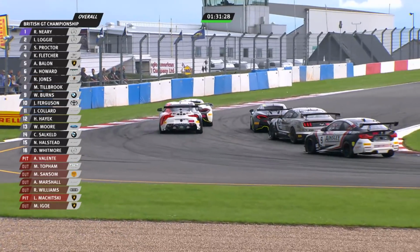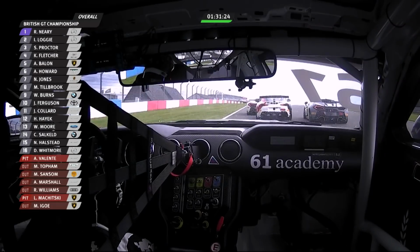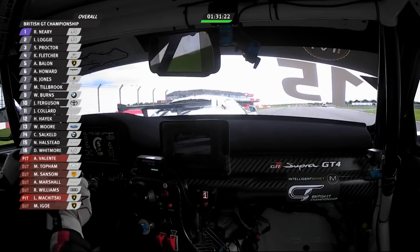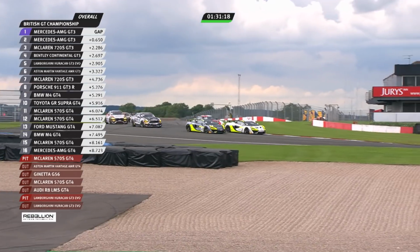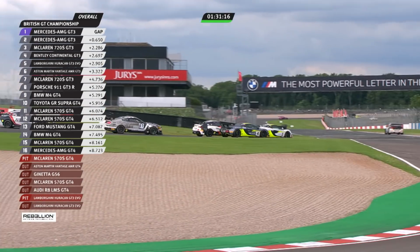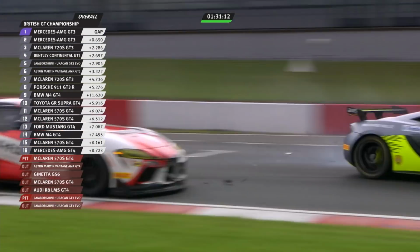Oh my God, we don't know where to go. I need more than 2 eyes at the moment, and it has got past. So Jordan's got past. Harry Hayek's trying to follow him through, but he's on the outside. See that Toyota, so much torque up the hill there. Jordan has to go on the defensive. Harry's now on the outside. Will he be left space, or will they try to ease him out? Oh no! I think it was the latter option.